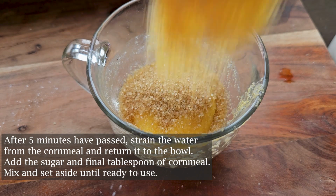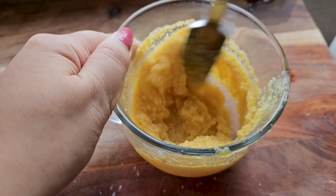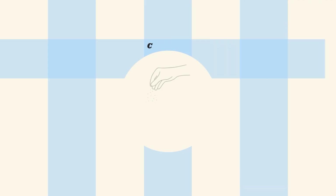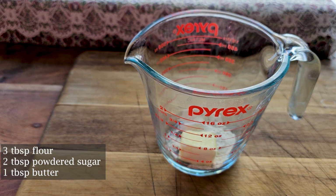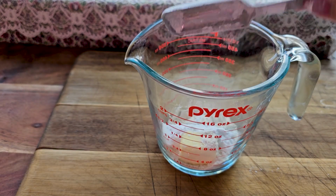Add 2 tablespoons of sugar and a final tablespoon of cornmeal. This adds some texture back without being too grainy. Mix and set aside until ready to use. To make the streusel topping, mix together 3 tablespoons of flour, 2 tablespoons of powdered sugar, and 1 tablespoon of butter in a bowl until crumbly.